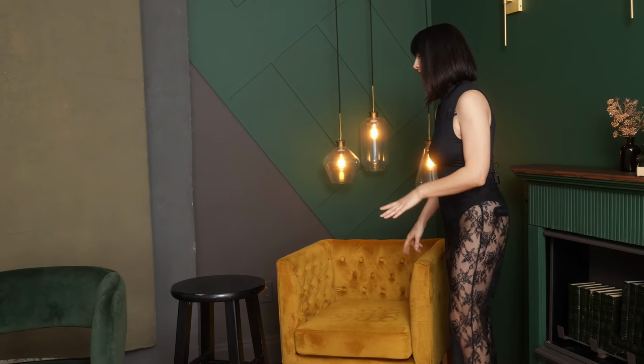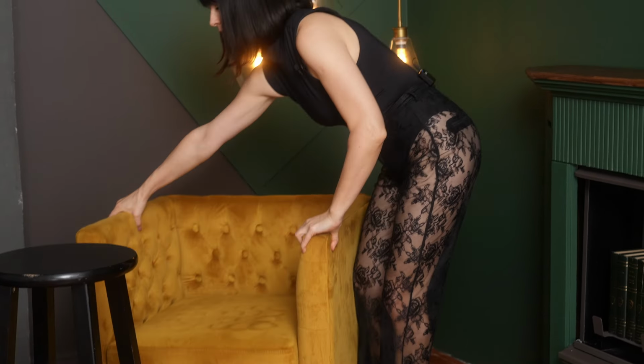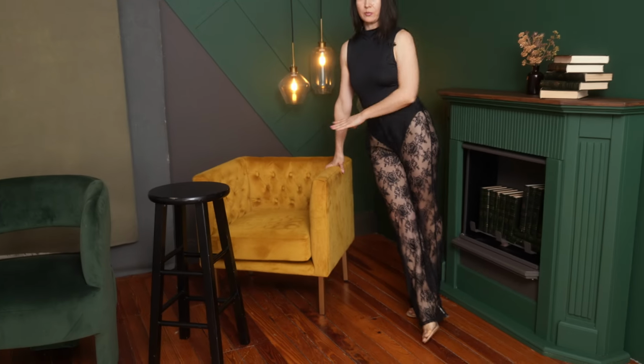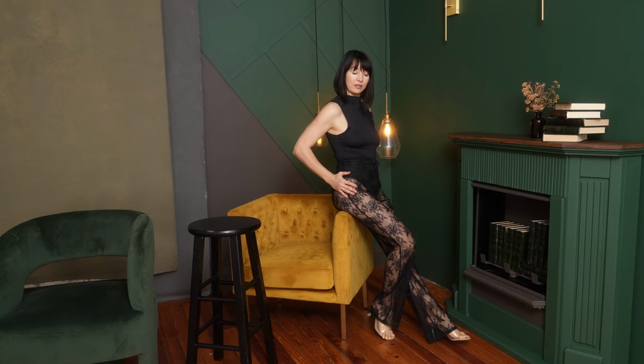Another reason why I like it, again because of the armrest, is that I can work on standing poses where my subject is completely leaning against the armrest. So this is a good support for the subject, and it is also stable and comfortable enough to sit on the side of my chair.